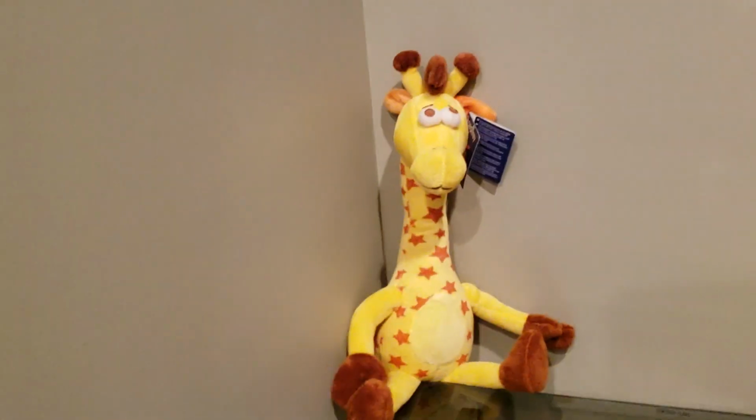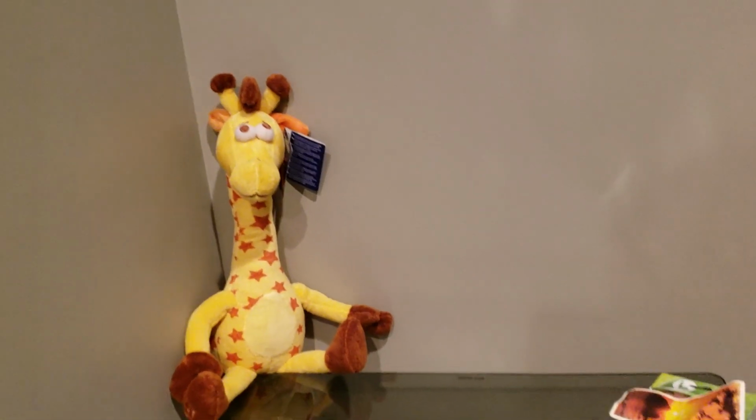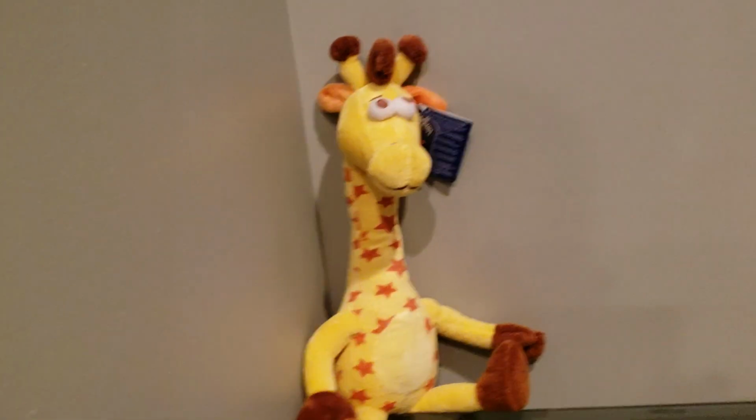Over here, we got Geoffrey the Giraffe from Toys R Us. I actually went to Toys R Us before it closed, and they had a whole bin of these, and I got one, kind of like an antique, kind of the last thing to buy from Toys R Us. So he just sits here up in my corner of my desk.